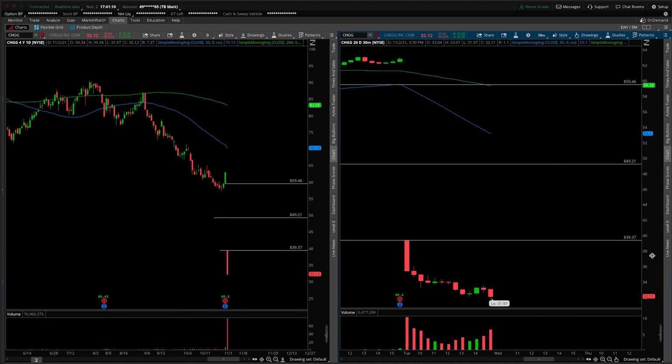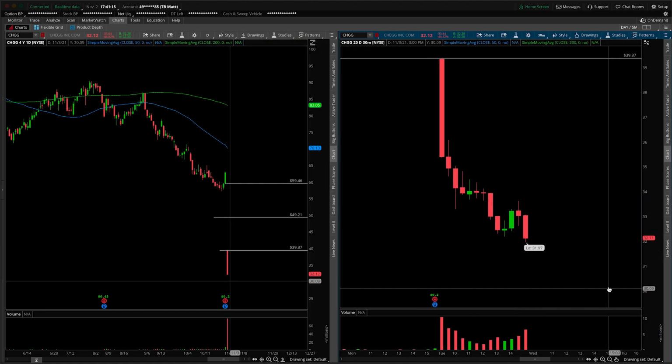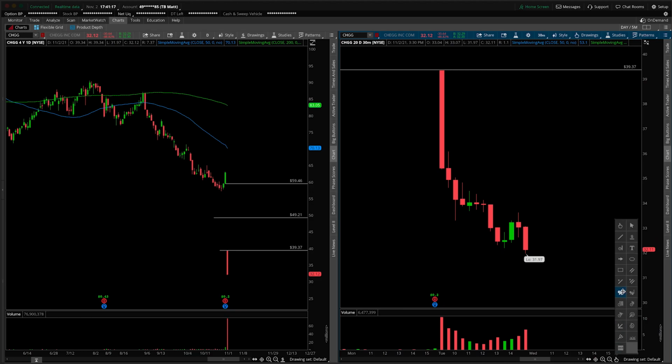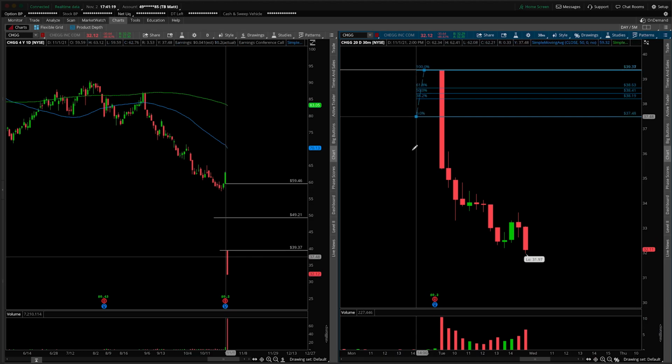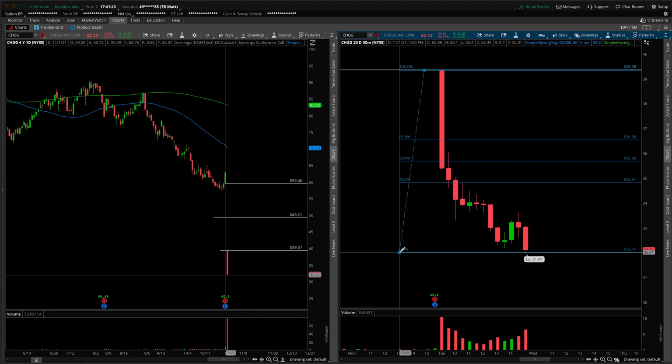I'm going to go ahead and zoom this in, make it a little easier on the eyes for us. So there we go. That is much better. What I want to do is first take a look at the Fibonacci's, then we'll search for a downside target to see where we could potentially be headed. So we're going to throw them on for the entire day's range.